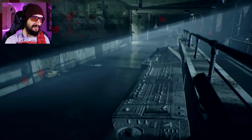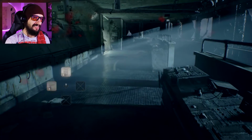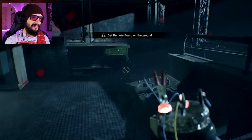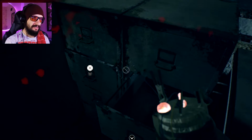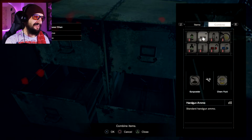Ah, jeebus. A remote bomb. Okay. Set remote ground on the floor. Well, maybe not. Gunpowder, finally. Right, there we go.